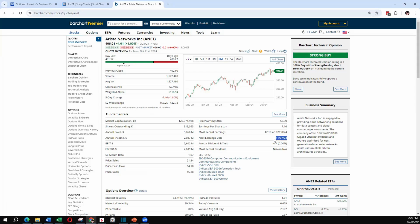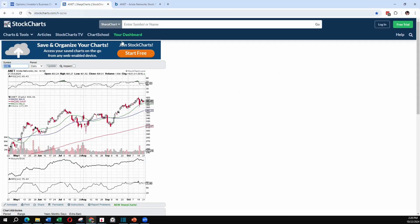Earnings are on November 7th. So the idea with the trade here is that we think we're going to get a bit of a pop, and I reckon it could get up to about the 440 level post earnings.